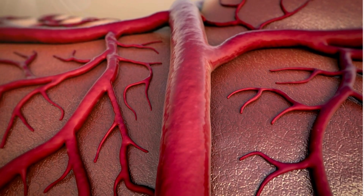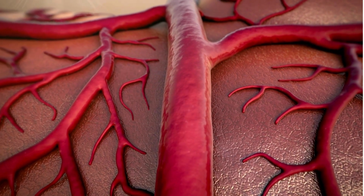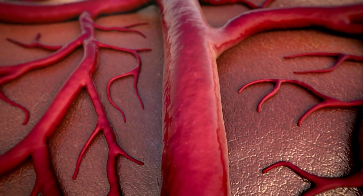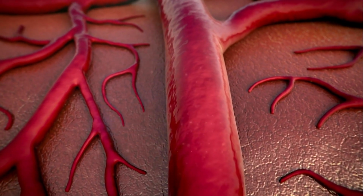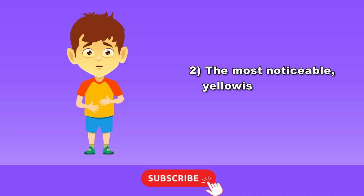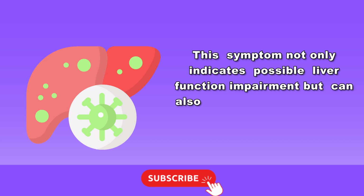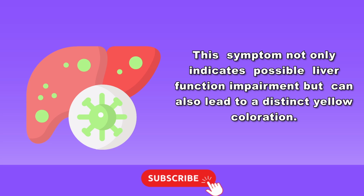Over time, these angiomas can contribute to the development of chronic venous insufficiency, worsening circulation, and potential bleeding from affected vessels. Second point, the most noticeable yellowish tint to the skin and eyes. A yellowing of the skin and eyes is an alarming signal of liver problems, especially when the organ struggles with processing bilirubin. This symptom not only indicates possible liver function impairment, but can also lead to a distinct yellow coloration.